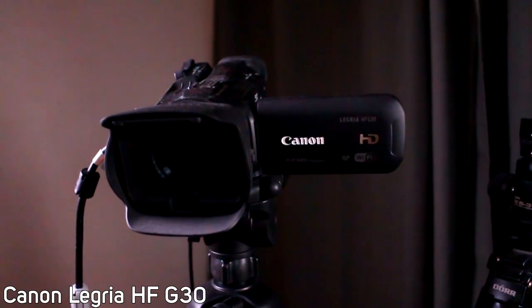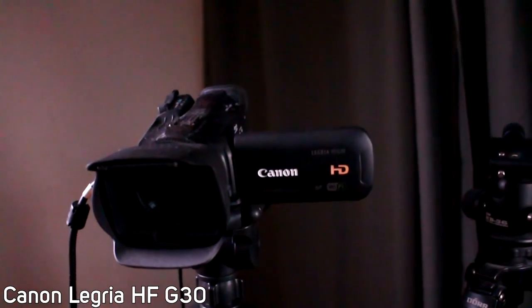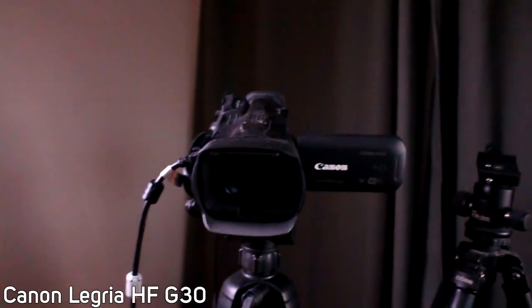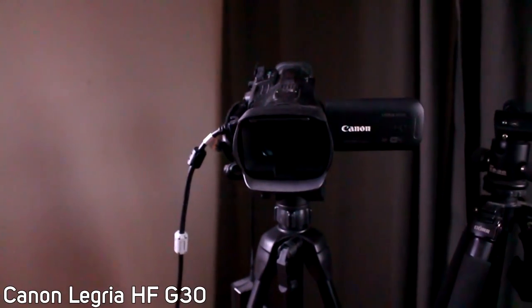All right, next up, we have the camcorder that's making my forehead look so sweaty. This is the Canon Legria HF G30, as you can see right there. And this camcorder is a beauty. You have a mini HDMI going into a capture card. It does the work. That's obviously on a tripod.